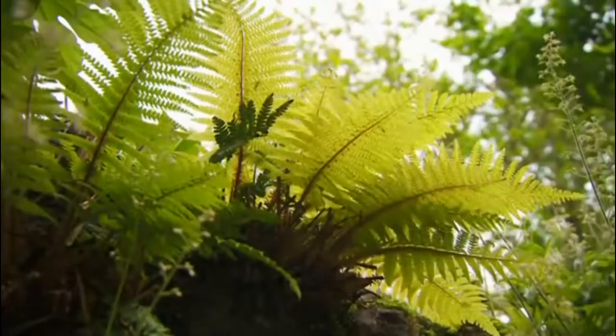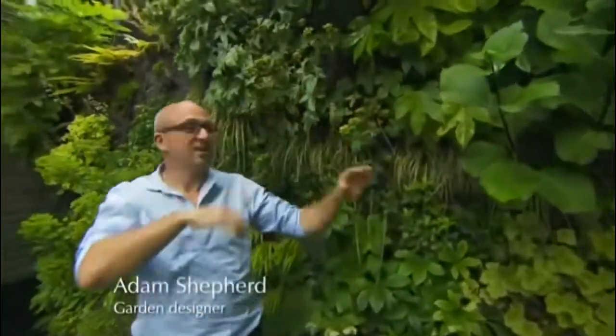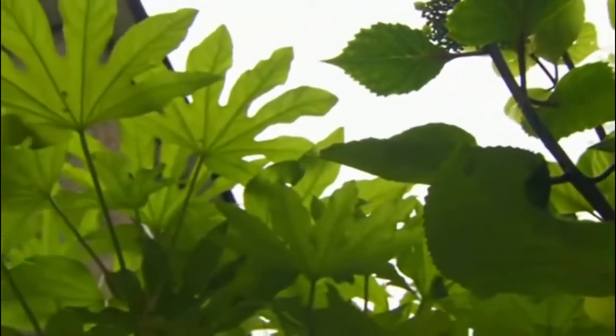The plants start to have a bit of maturity and do their thing, and they grow out, and then they fall under gravity, and they start to look for the light again. Yeah. So you get this strange sort of shape to the plants that you don't get when you just drop them into the ground. Yeah.